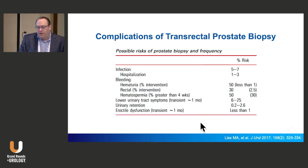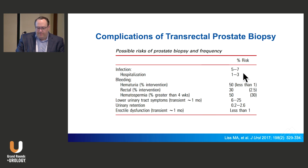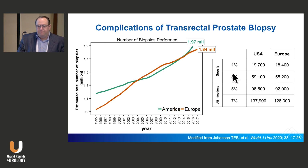So this is from Michael Liss's paper on behalf of the American Urological Association in 2017, where they did more or less a systematic review looking at the risk of complications from prostate biopsy. And they found that the risk of infection, at least at this point in time, was about 5 to 7%, with 1 to 3% of patients actually being hospitalized because of sepsis as a result of this.